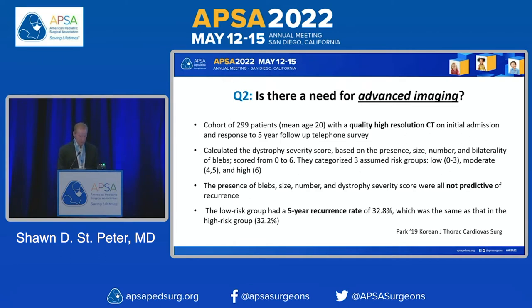In that, they calculated a dystrophy severity score, which is based on the presence, size, number, and bilaterality of blebs. They categorized them into 3 risk groups: the low-risk group, 0-3, moderate in the middle, and then high. The presence of blebs, their size, number, and dystrophy score were all not predictive of recurrence, and most remarkably, the low-risk group, those without blebs, had the exact same 5-year recurrence rate at 32.8% compared to those in the high-risk group who had multiple large bilateral blebs.